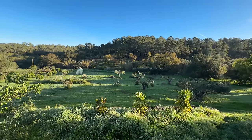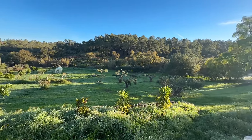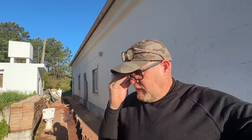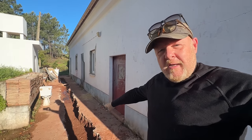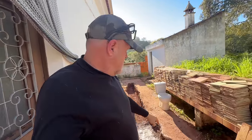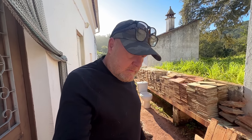As you can see, everything is overgrown again. Right, just to give you a quick explanation of what's going on here. Originally, we thought that the pipes to the fossa, the waste tank, were along this line here. But we found out that that's not the case.